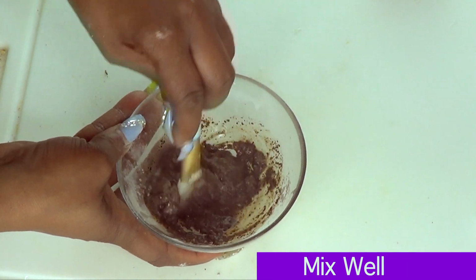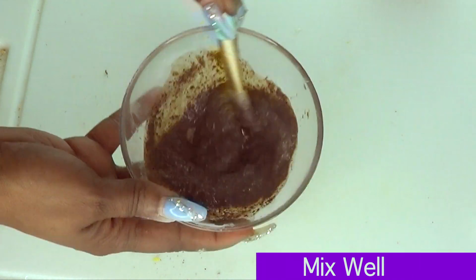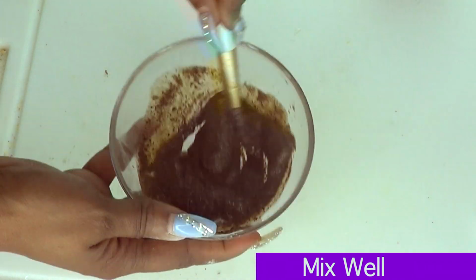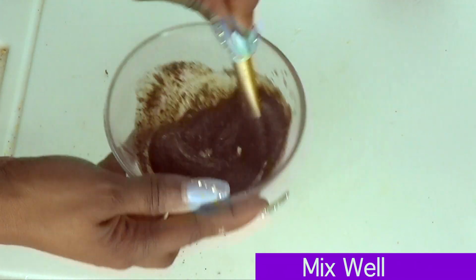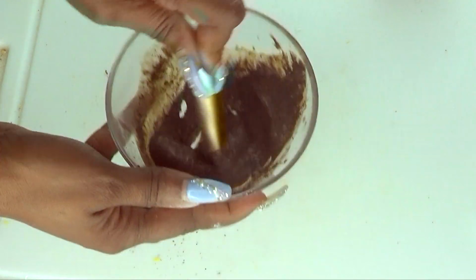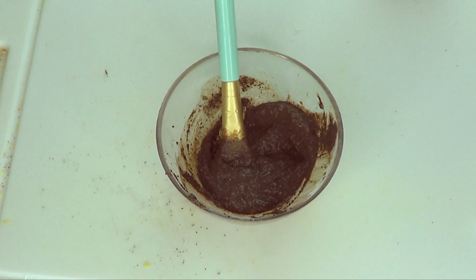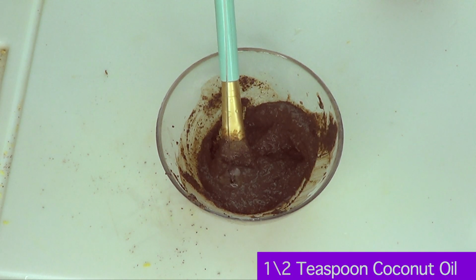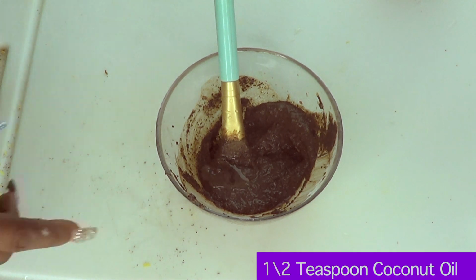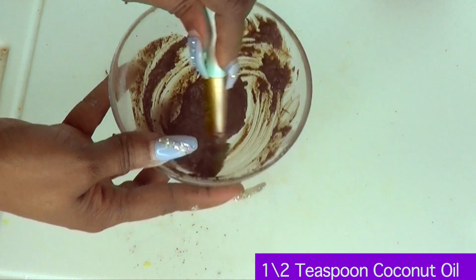Now remember that the fuller's earth is very absorbing, so if you find it a little watery, do not add any more liquid, because within a few minutes or so, the fuller's earth is going to soak up that water, okay? Now if you have dry skin, you can choose to add a little bit of coconut oil, not a lot, just about half a teaspoon of coconut oil.